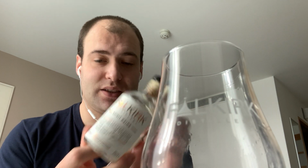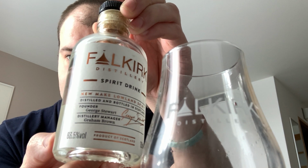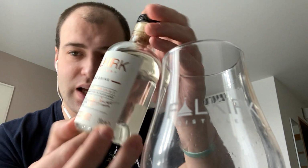Obviously we're going to have to wait a couple of years maybe, before we get to see their final result. But in the meantime, we do have the delights of sampling this, which I was very lucky to be given. If we go through the label just very quickly, Falkirk Distillery Spirit Drink, and you can see new make, founder George Stewart, and distillery manager Graham Brown at the helm. Cask strength filling 63.5, and this is a 20 cl sample.